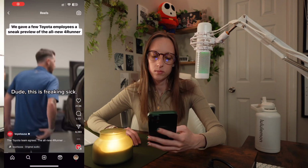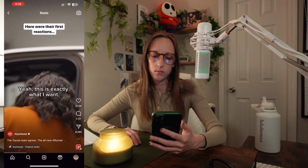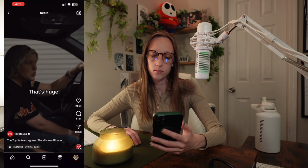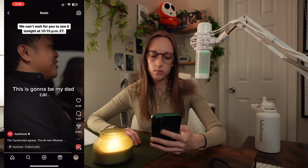Dude, this is freaking sick. This is sick. Yeah, this is exactly what I want. Oh my god, the color. This is sweet. This is awesome. I love the blue. This is going to be my dad car.